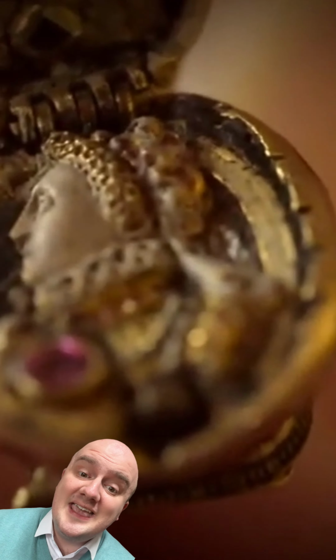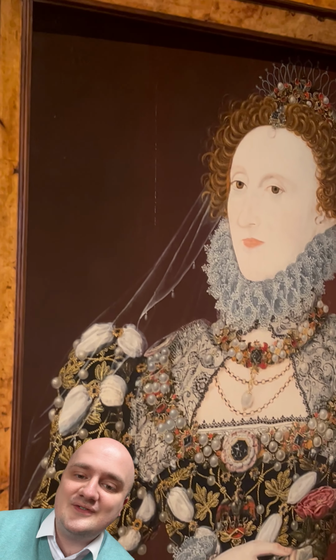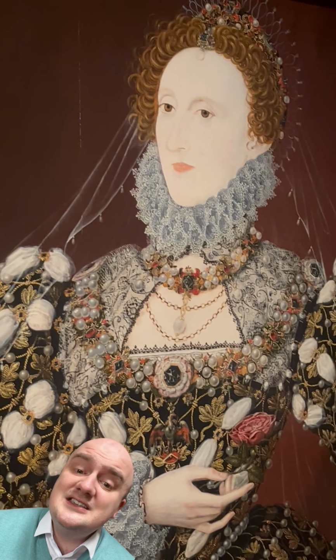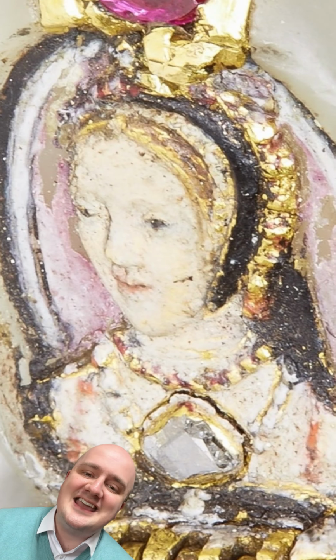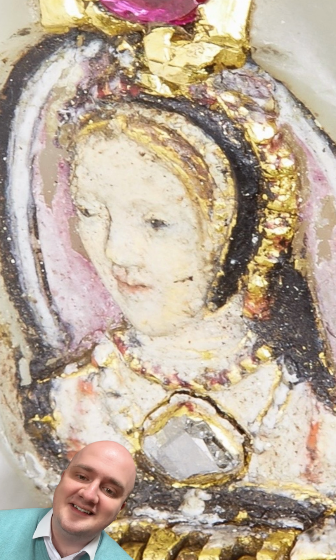The image of Elizabeth is based on a pattern by Hilliard and dates to the 1570s, so these portraits were likely both created long after Mary's death. So what is the case for this being Anne Boleyn?